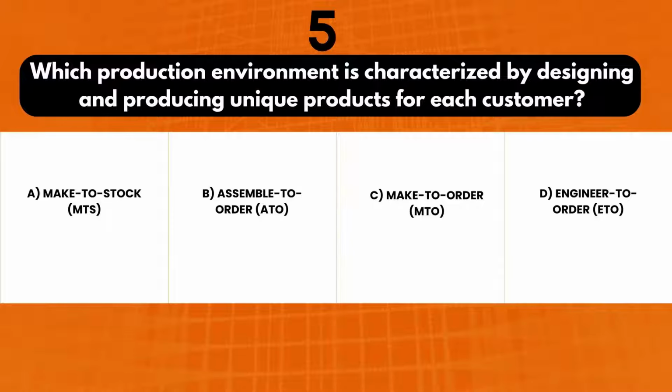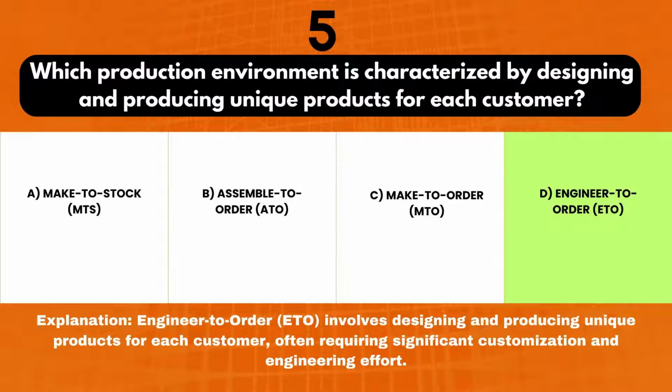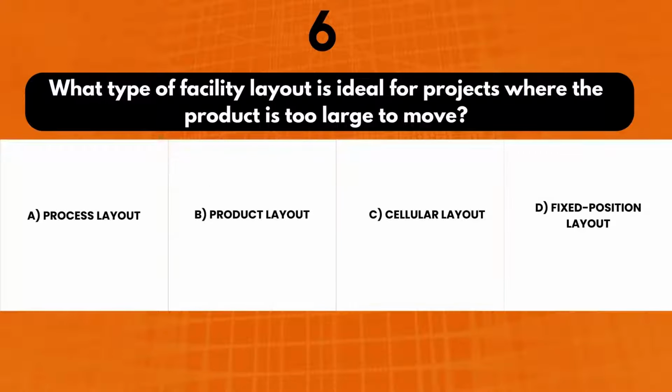Engineer-to-order, ETO. Correct answer: D. Explanation: Engineer to order, ETO, involves designing and producing unique products for each customer, often requiring significant customization and engineering effort. 6. What type of facility layout is ideal for projects where the product is too large to move?